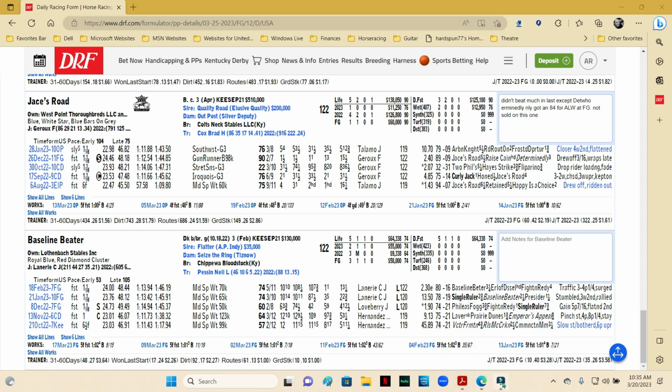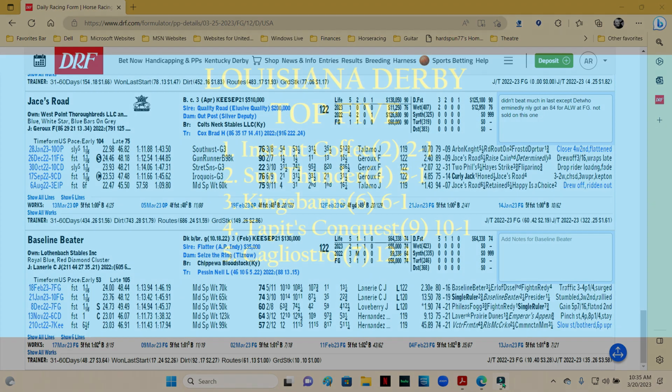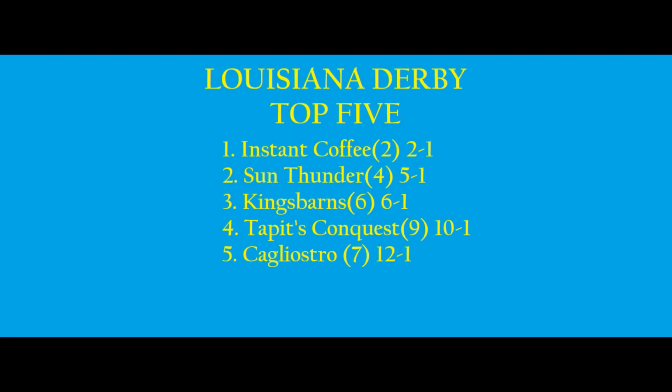So that's the field. Let's take a look at the top 5 of the Louisiana Derby and see what we have. Our top five for the Louisiana Derby are: number one, Instant Coffee. He hasn't done anything wrong, and he's a deserving favorite at 2-1. And I would definitely think he's a liberal use all the way through my tickets.